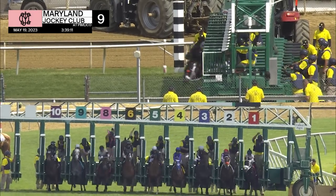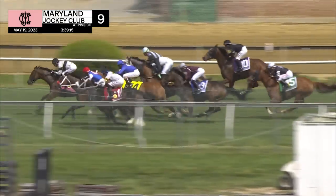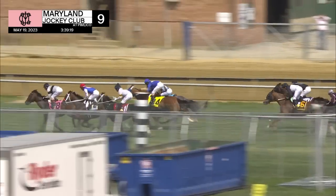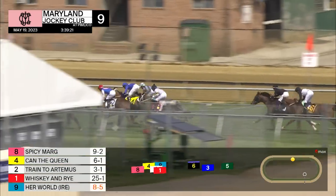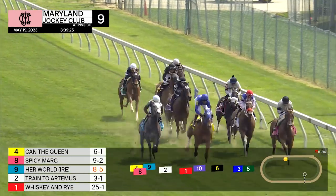In the gate. They're off in the Very One. Spicy Marg very fast away from the gate. Train to Artemis, Whiskey and Rye on the inside, running along in third. Her World on the outside. Ooh, checking there was Whiskey and Rye, who got shuffled back badly, lost a couple of spots down the backstretch run.